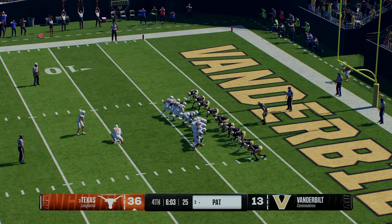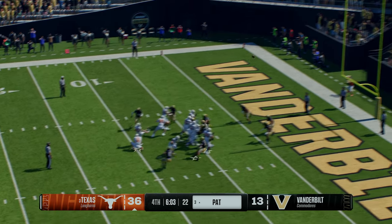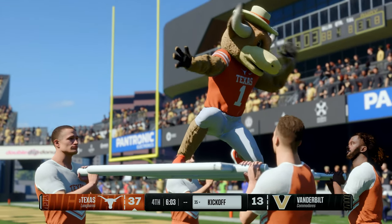Kicking team on now for the extra point. And the kick is up and good. They tack on a point to their lead.